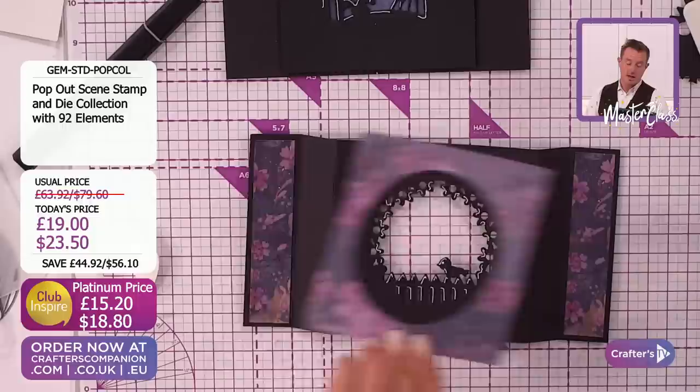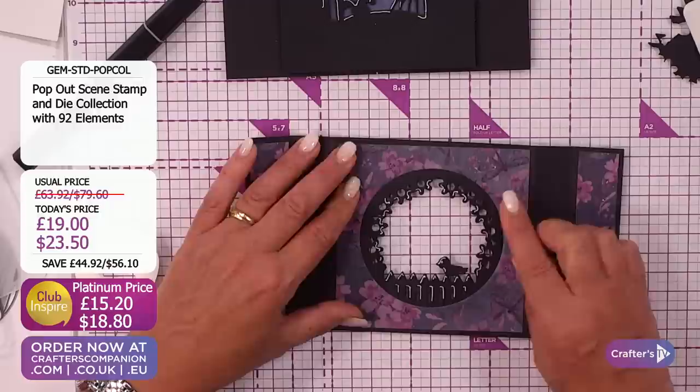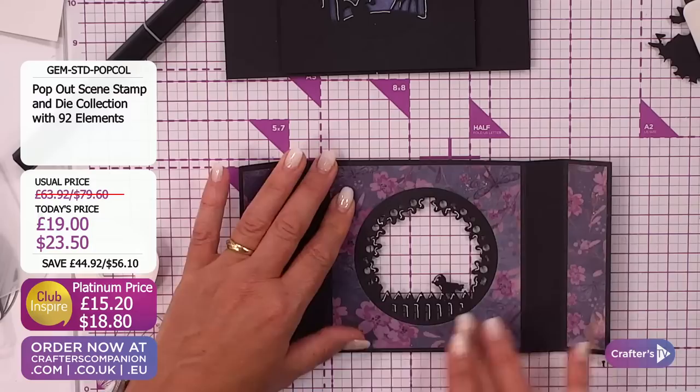And then that one's just going to frame that just there. Can you see how perfectly that fits, and I'll just use my nesting circles. And again, remember what I was saying, if your glue runs out, just give it a little rub, and it rubs off completely, and that's going to go on there. So once that dries, that will add a little bit of extra strength.